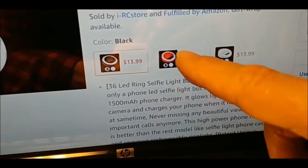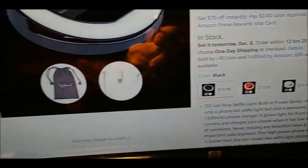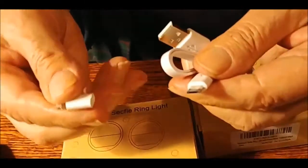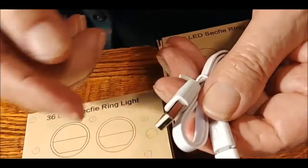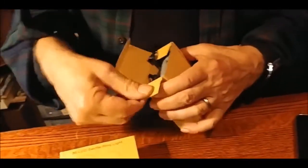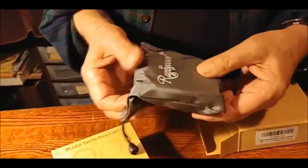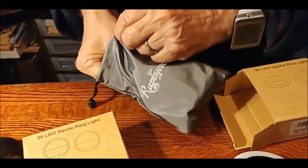It comes in that white case, or if you want a red case or the black case. Comes with that little cable. And the little cable has a little iOS connector. So there's micro, and if you're using an iOS device, the little lightning connector, and then regular USB at this end. And I tell you, it's really a nice device. I bought two of them, one in black and one in white. It comes in this nice carry case. I might as well show you the white guy.